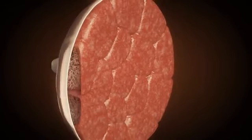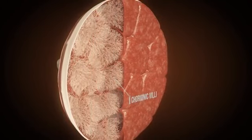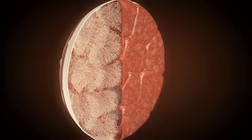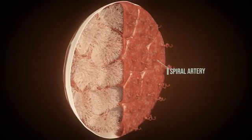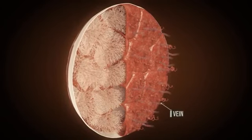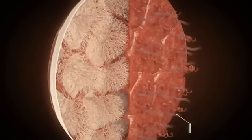The chorionic villi, which were previously completely distributed over the chorion, have regressed to other parts of the uterus. The remaining villi are part of the placenta. Maternal blood, rich in oxygen and nutrients, enters the intervillous space via the arteries. Veins carry away the oxygen and nutrient-poor blood.